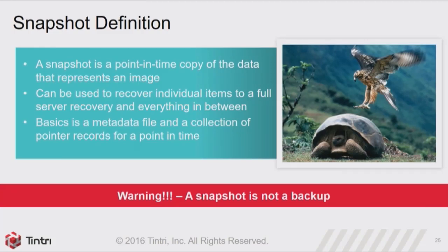All right, so basic definition of a snapshot. It's a point in time set of data. So it is not any scaling thing. Each snap is a different set of points in time. They can be used to recover individual items or for full recovery. Each tool is a little bit different. I always tell everyone, it's just a metadata file, a collection of pointers, because it just points to locations on disk where your data is going to be.